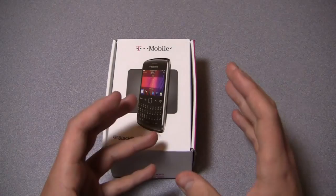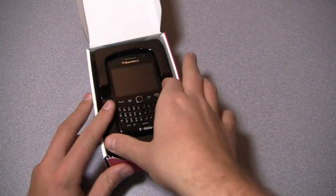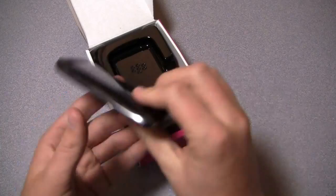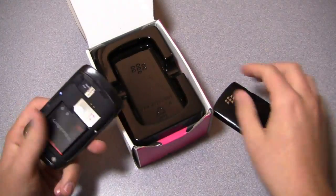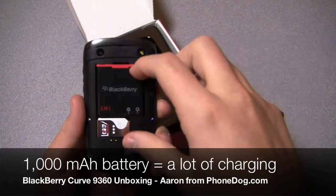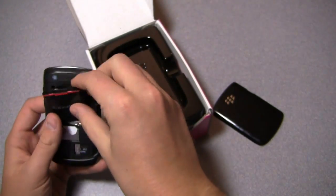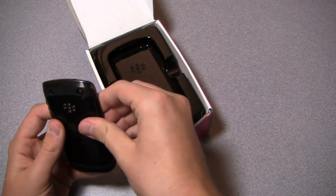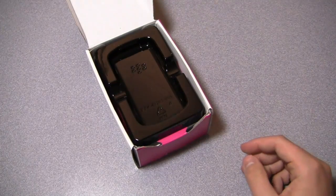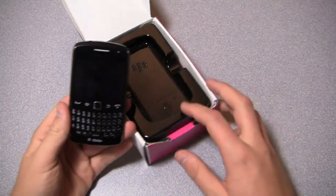So if you're coming from a 9900 or you're coming from a Storm, something like that, you're probably going to notice that. Another big thing here is it only has a 1,000 milliamp hour battery. Congratulations, I almost just broke the device and then the video would have been done. EM1 is the battery it comes with, and it is a 1,000 milliamp hour battery. But you got your SIM card slot back here, a 2 gigabyte micro SD card. It'll be interesting to see, smaller display and not touch screen. It's not as vibrant, so it'll be interesting to see how the battery life holds up.